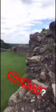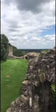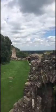But what the heck am I going on about? Great big thick walls, defensible castle, platforms. Am I nuts? So here's the thing. Before the Welsh took it off us, this was a defensible castle. It was impregnable. You could not get in.